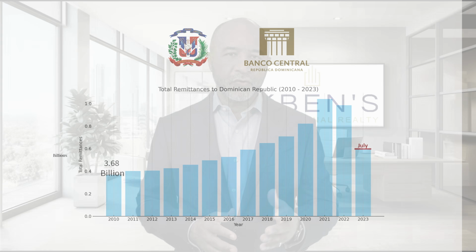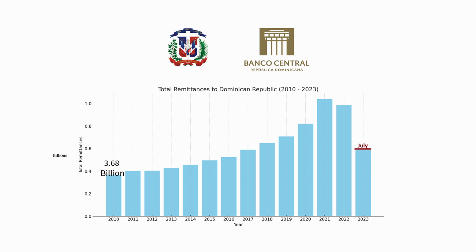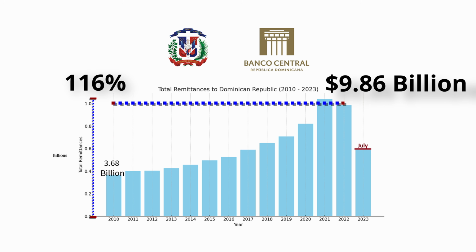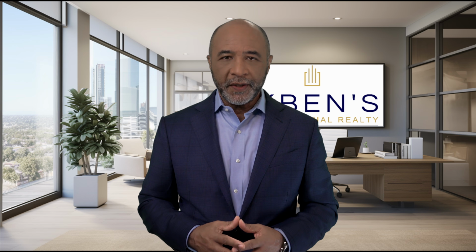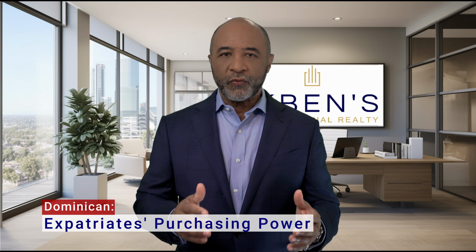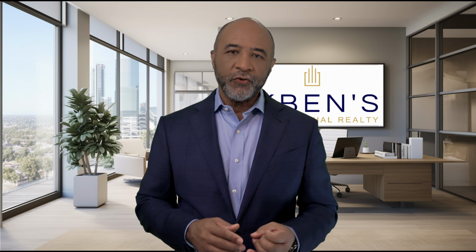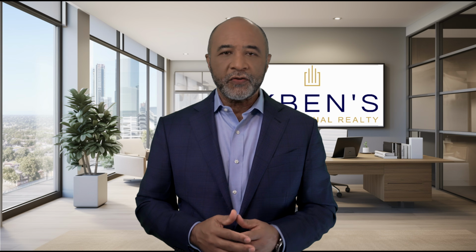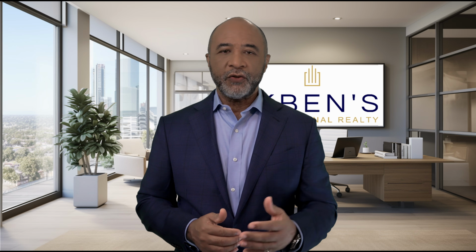According to data from the Banco Central Dominicano, remittances to the Dominican Republic had an average growth rate of approximately 116% from 2010 to 2022, and increased from 3.68 billion in 2010 to 9.86 billion in 2022, and this trend is expected to continue. In addition to strengthening the national economy, Dominicans living abroad play an essential role in the thriving real estate market. As potential buyers and investors, we possess the purchasing power and discretionary funds to purchase second homes, investment properties, or to provide financial support to family members seeking to acquire homes.